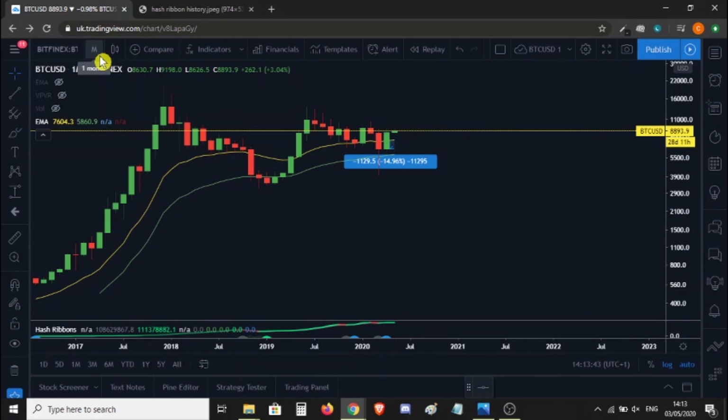Like I said, these are just indicators. They're not a guarantee of future price action, but these are some very bullish indicators over the long term. Short term, we could still see some drawbacks, but long term, these are very bullish indicators. That is it for this video. I just wanted to put a video out there about the hash signal.